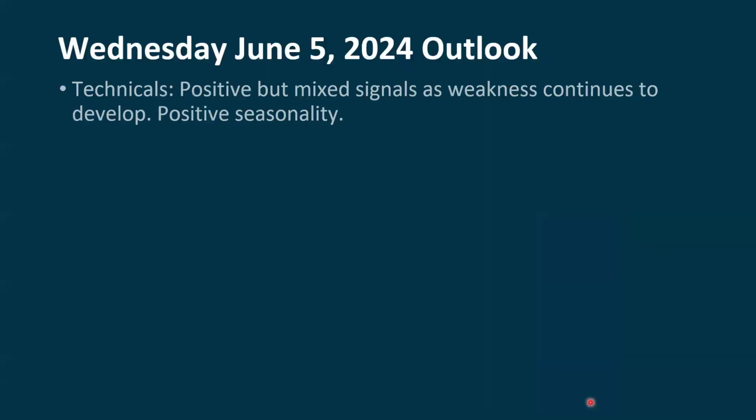So what's our outlook for Wednesday? We're still positive, but we're getting mixed signals. There's still weakness that could be coming into the market. Now, for Wednesday's session, we don't have positive seasonality just for that day.